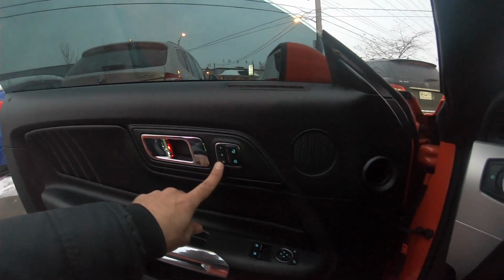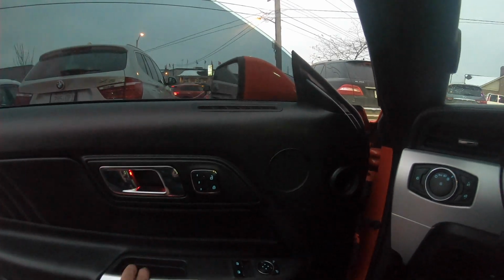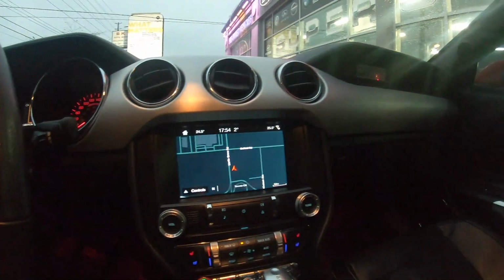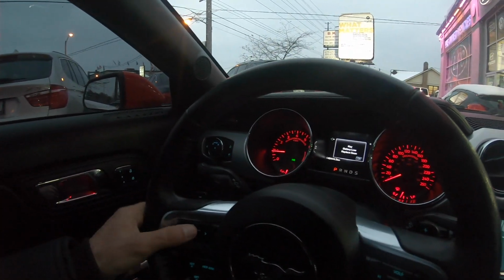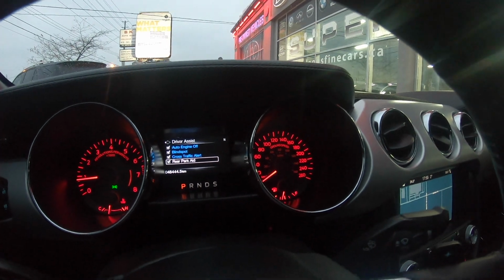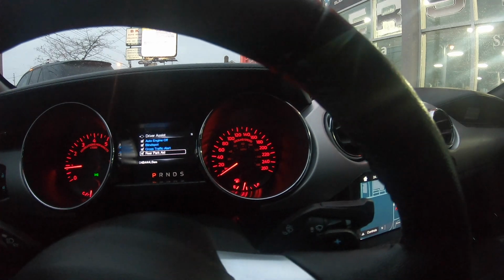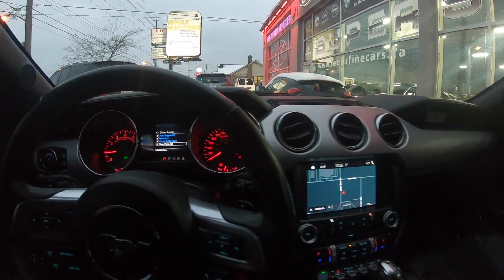3 memory seats here. They also memorize the position of your side mirrors as well as your seats, and all the audio settings for each driver. There is blind spot monitors. Actually, let's take a look at the drive assist features here. So you have auto engine off, you have blind spot, cross traffic alert, and rear park aid. That sums up your drive assist.